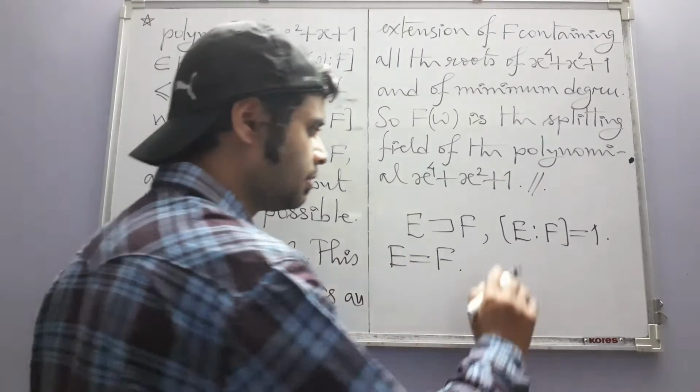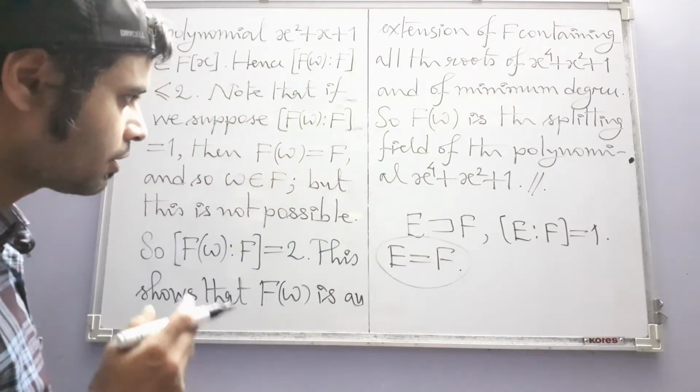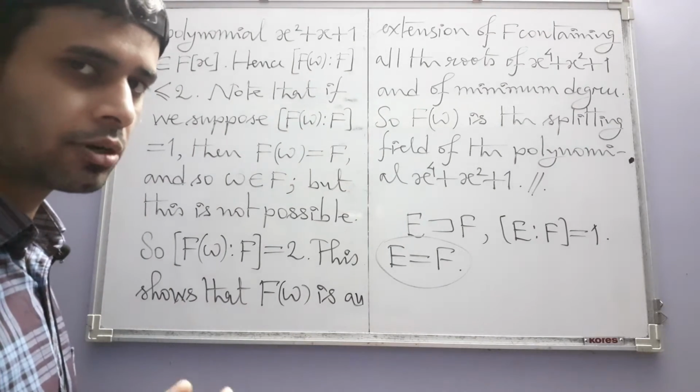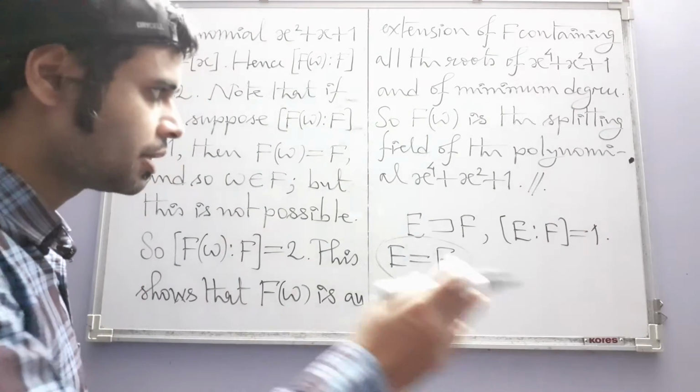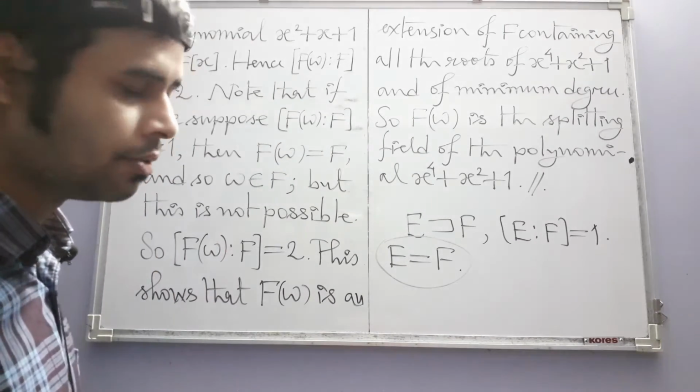So that is why such a degree 1 extension cannot contain all the roots of the polynomial. In fact, that degree 1 extension is nothing but F itself, which does not have omega. So it's not a splitting field. It does not split the polynomial fully. In fact, it does not split the polynomial at all.